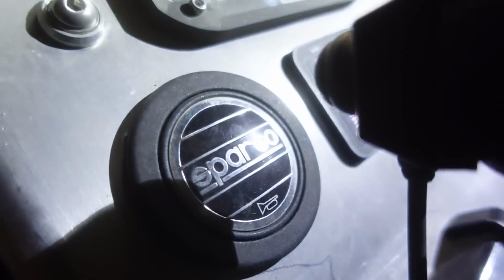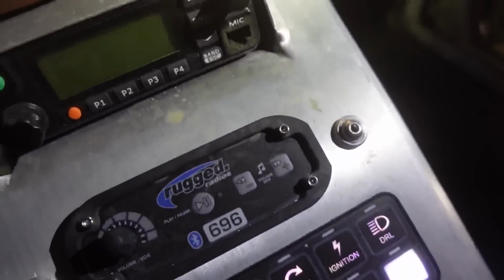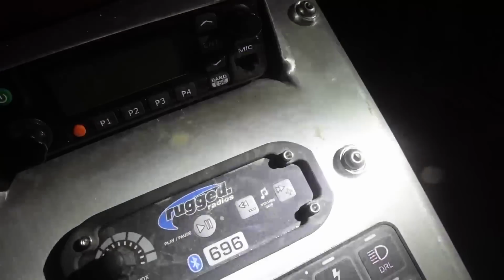Excellent, dude. Horn button right here, it's not wired up yet. I don't have a horn yet, but it's there. So it's just for looks. Yeah, for now it's just for looks.